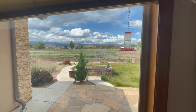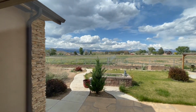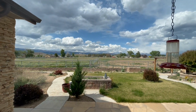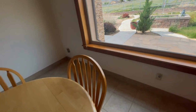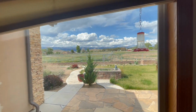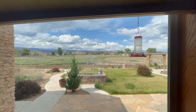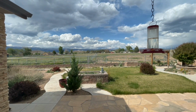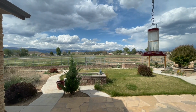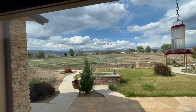This is one of my favorite views in the whole house, the view up to Grand Mesa from here in the front yard. So this is just a great place to have a breakfast nook or a big breakfast, full dining table, whatever, and viewing Grand Mesa. Again, the camera kind of scrunches down the mountains in the background. They stand up way better than it looks on the video.